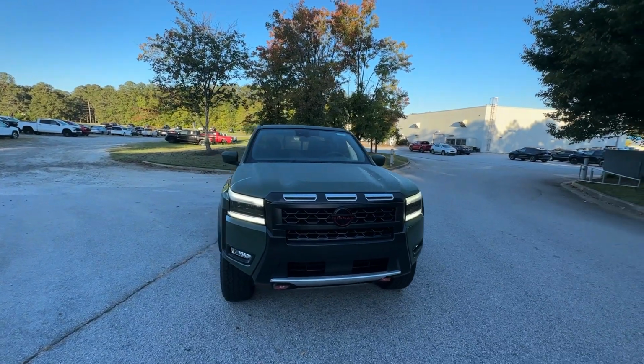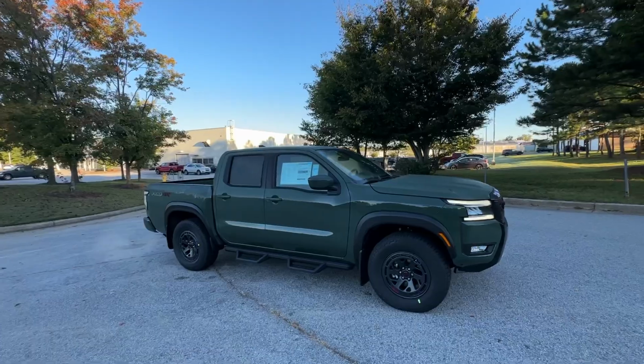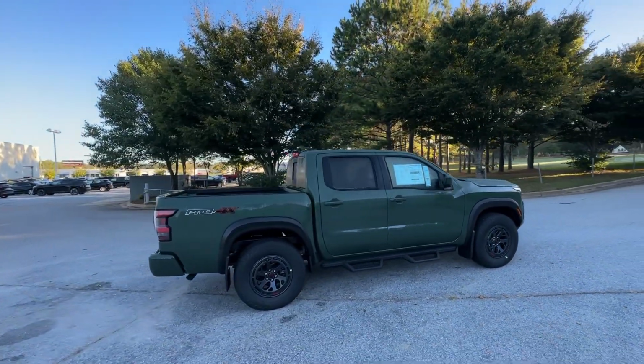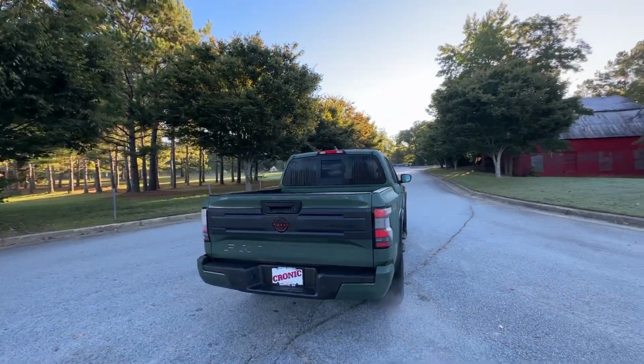Hop into the 2025 Nissan Frontier. This capable Frontier delivers impressive durability and a work ethic to match. Ready to tow, haul, or explore the trail, this rugged midsize pickup is an exceptional value.